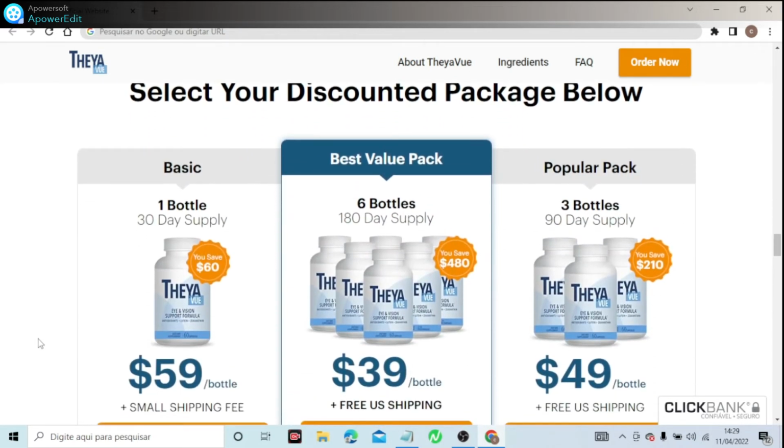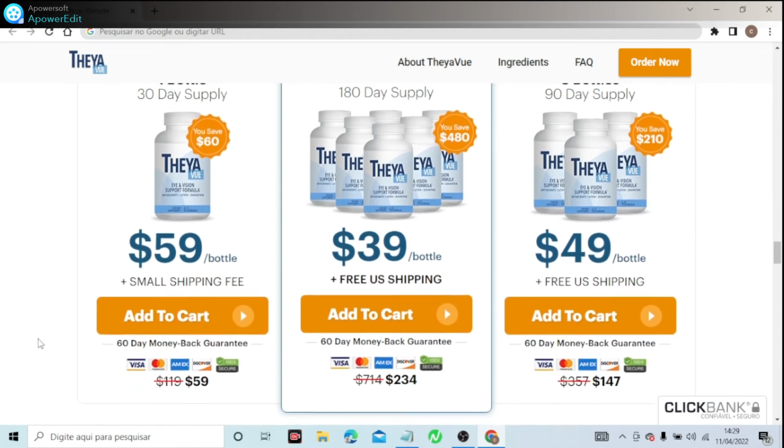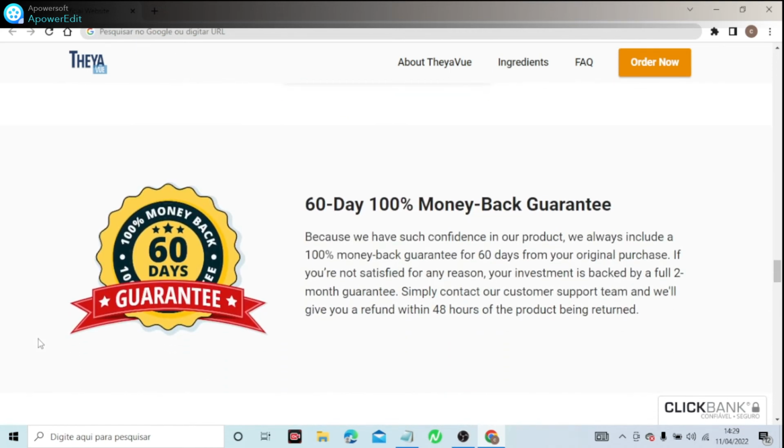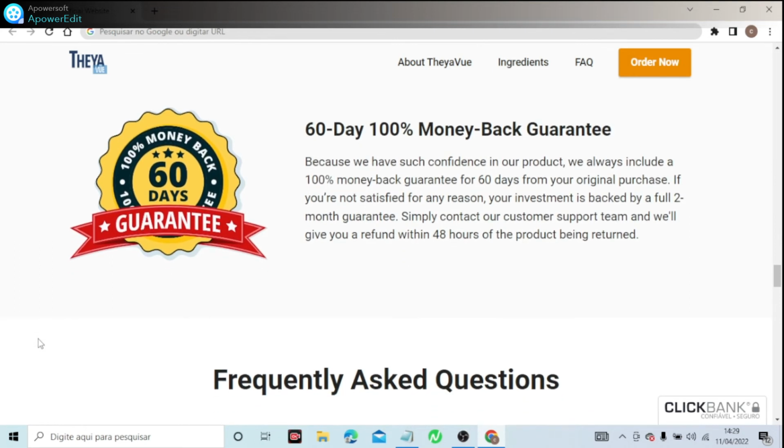Also, for Theyavue to work, you need to take the treatment seriously. You need to take it every single day, or else you won't see great results and you'll actually get a little frustrated. You can see the initial results in the first month, but most people have better results after 3 months using this product. Also important for you to know, Theyavue has no side effects since it is natural.